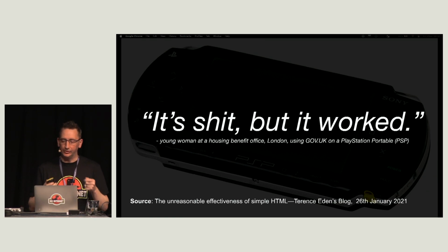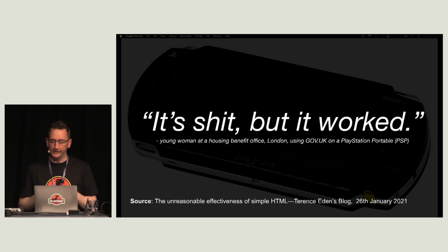It turns out she's using the free Wi-Fi and the PSP's crappy browser to read the housing benefits pages of gov.uk. She's been kicked out of her house and her parents' house, and she now has nowhere to live. The PSP is a hand-me-down from an older brother. When asked about why she's using a PSP to browse the internet, her response is, "It's shit, but it worked."